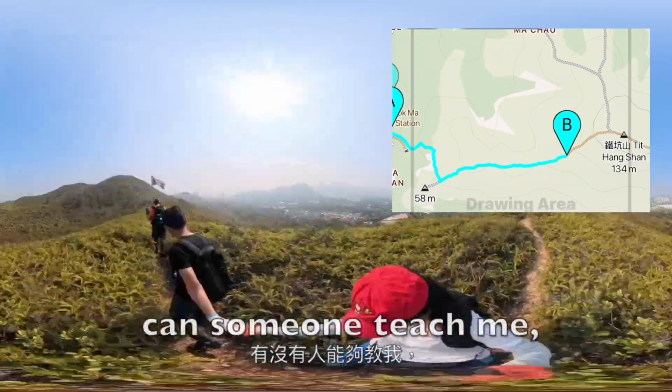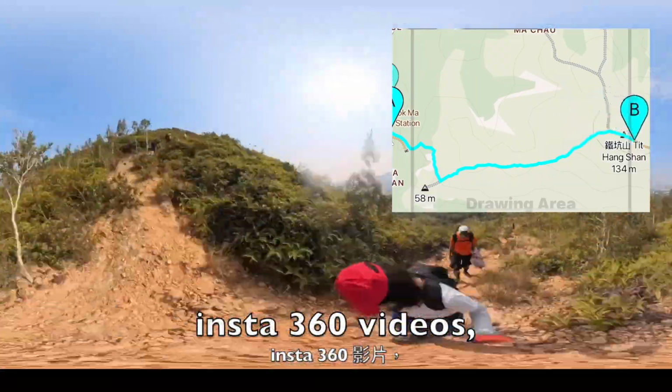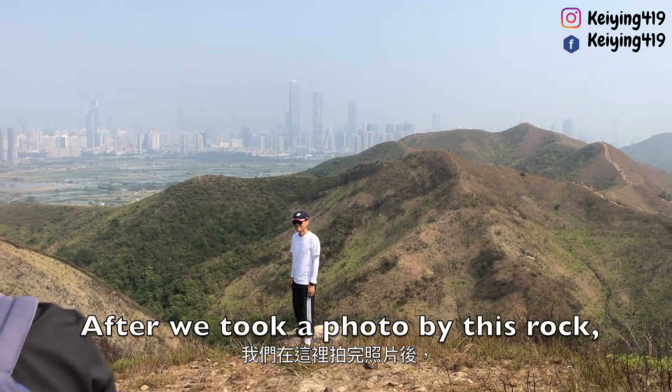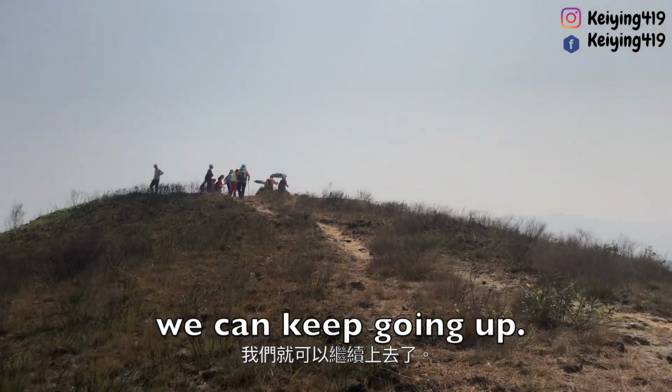By the way, can someone teach me how to export Insta360 videos in 360-degree angles? Because it looks a bit weird. After we took a photo by this rock, it's like it's going up.